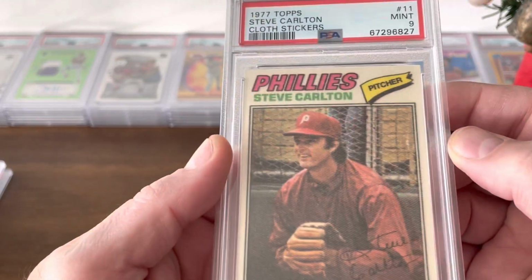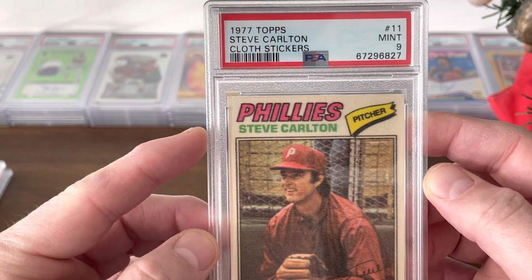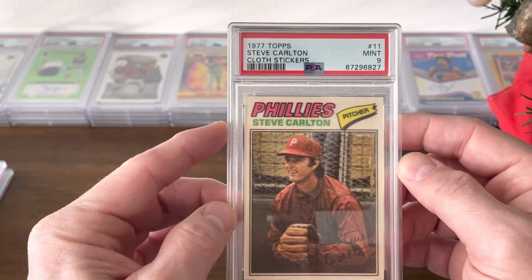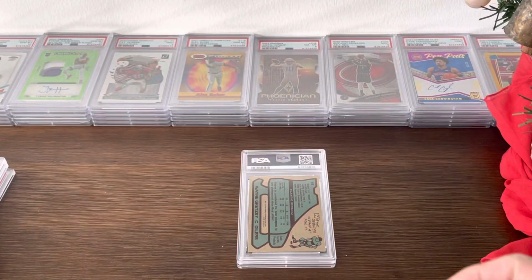We got a 9. These cards are really hard to 10. They're almost impossible to 10. But this 9 was pretty cool, these cloth stickers. Anyway, I'm happy with the 9. I'm happy to have that card. Lefty was an absolute beast on the mound.